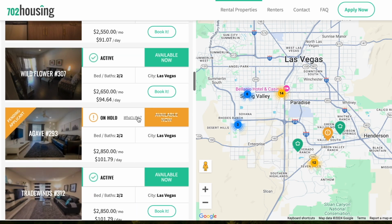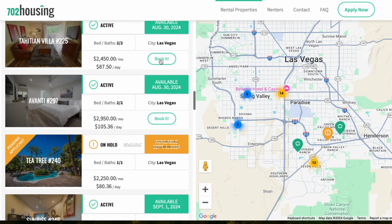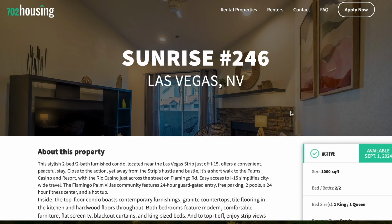If you see a property highlighted in orange that says "on hold," it means someone else has already applied for it, so it's not available to snag right now. Keep an eye out though. Other great options are waiting for you.